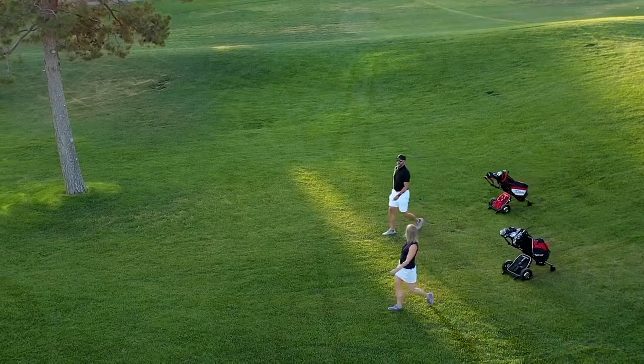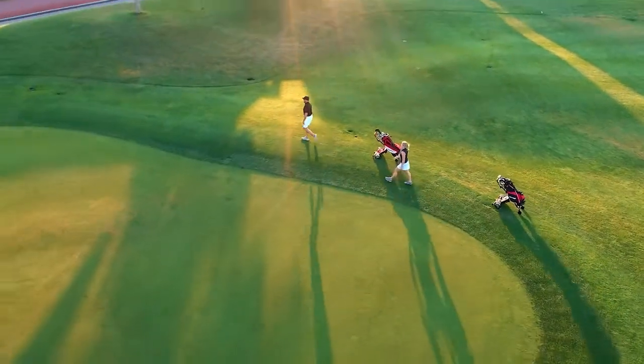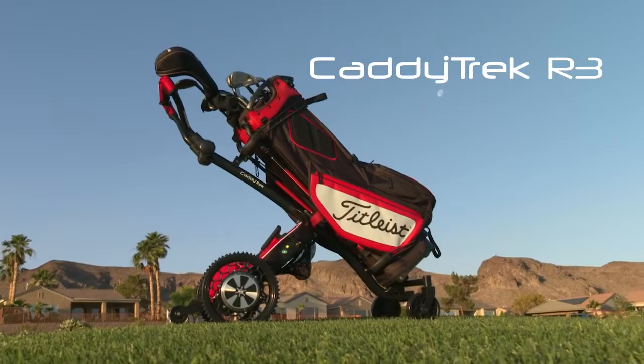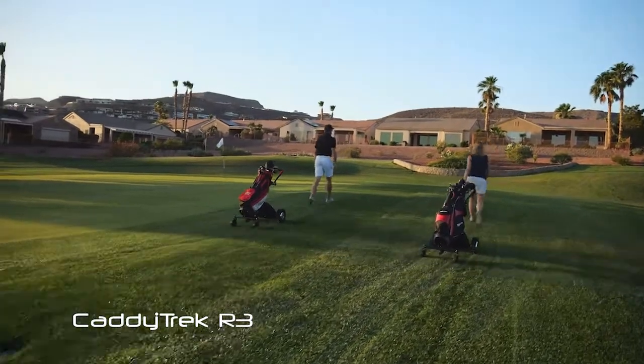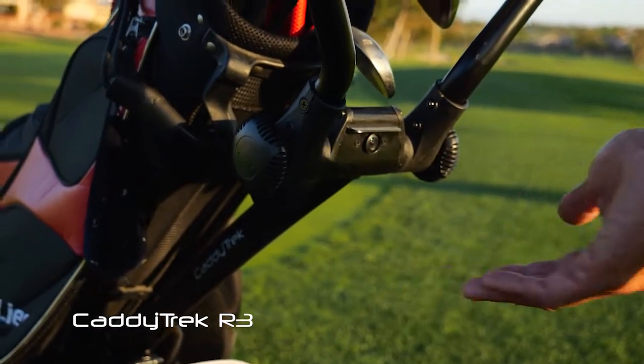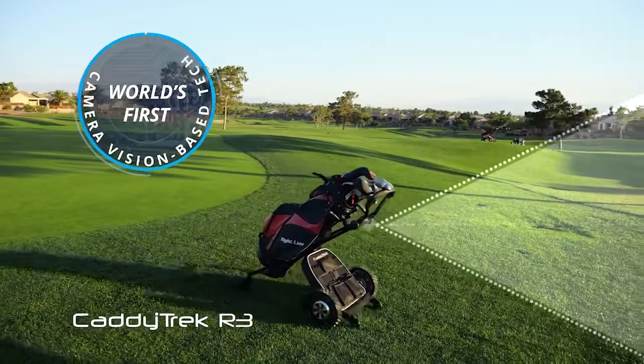Do you enjoy walking the golf course, but not the hassle of carrying your gear? Introducing the innovative Caddytrek R3, a robotic golf cart that carries your bag for you. Caddytrek R3 is the world's first camera vision-based follow-function golf trolley.